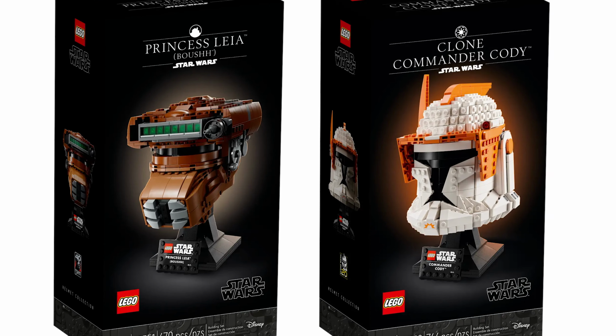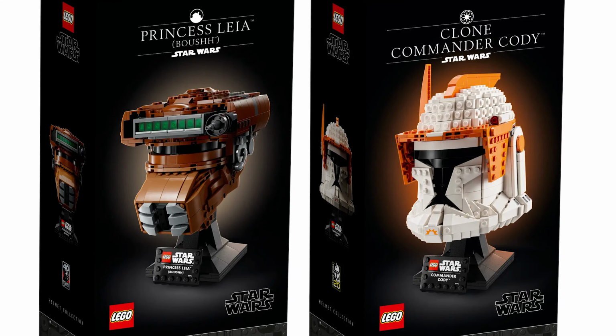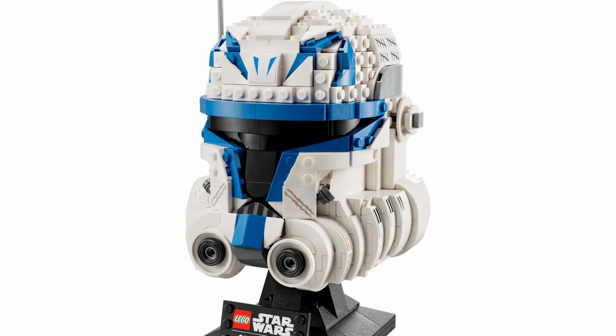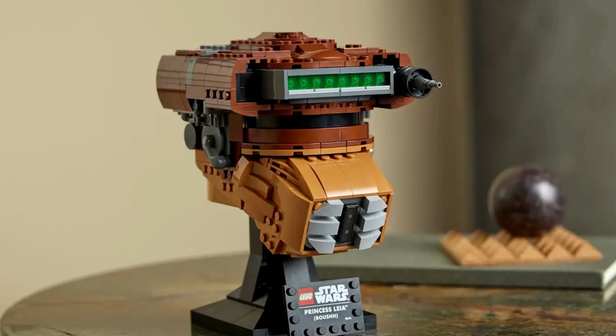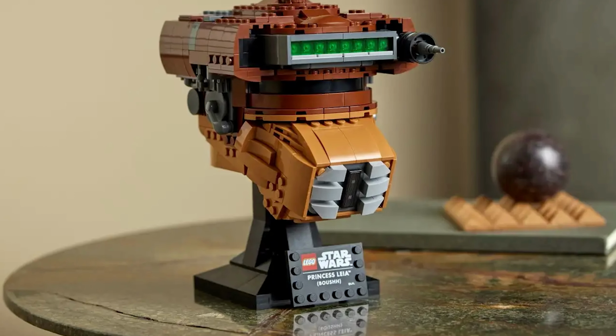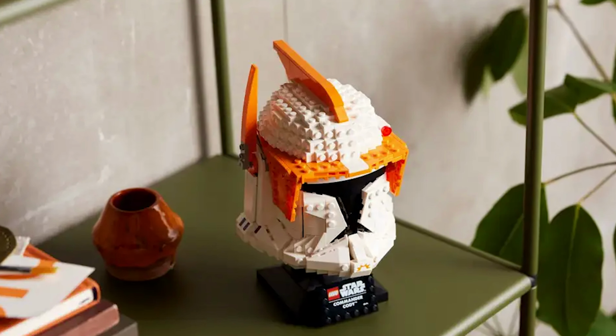There are also 2 helmet sets going at the end of the year with Princess Leia's Boushh helmet and Commander Cody's helmet. That makes the odd set out Captain Rex's helmet, which will still be on shelves for the foreseeable future. So these 2 helmets here are some of the last helmets that are going to be on shelves. Will we get more helmets? Who knows? There is the rumors and possibility of that.